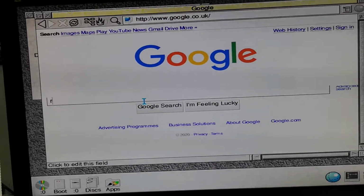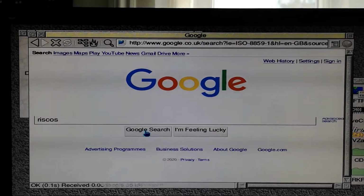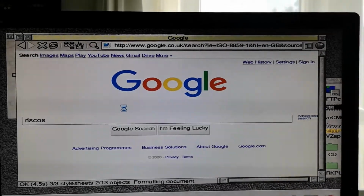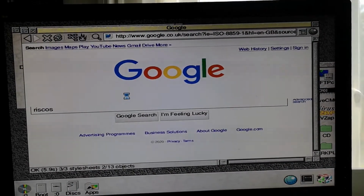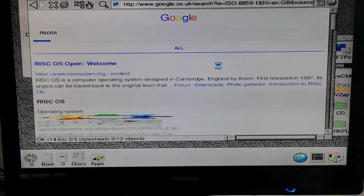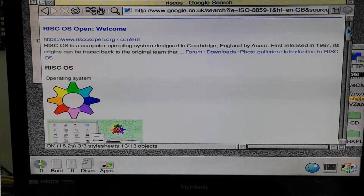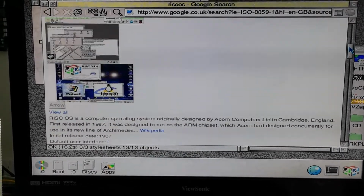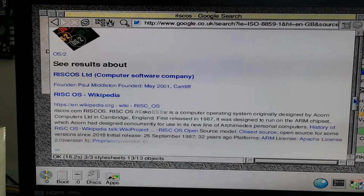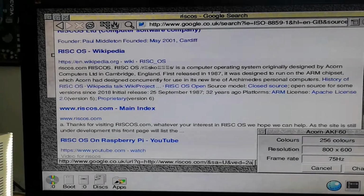So let's just do a search for RISC OS and go to Google search. And excuse the refresh, that's just the refresh rate on this LCD panel, but would you look at that, we have results. Absolutely astonishing. We've got RISC OS Open.org, we have images of all things, we have Raspberry Pi, FreeBSD, Ubuntu, all of these sort of things. We've got a Wikipedia article, so let's just check my colours.